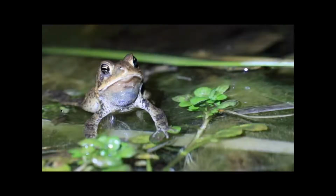Kendall, you want to play the dwarf American toad? Yeah, sure. Just a minute 15. Here's the dwarf American toad in my pond calling. Okay, go ahead.